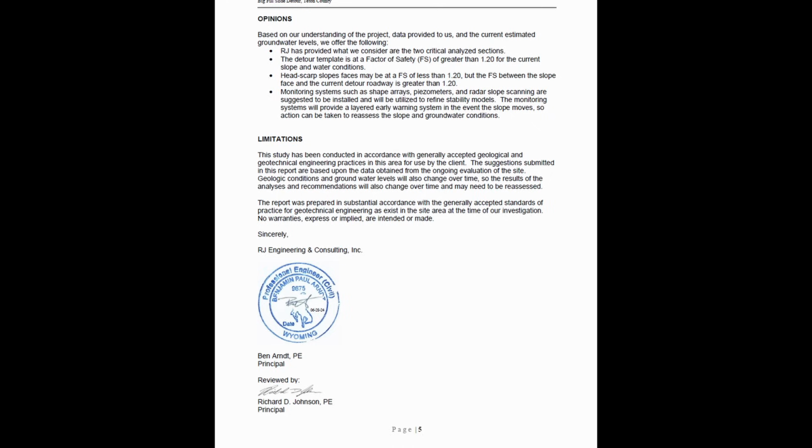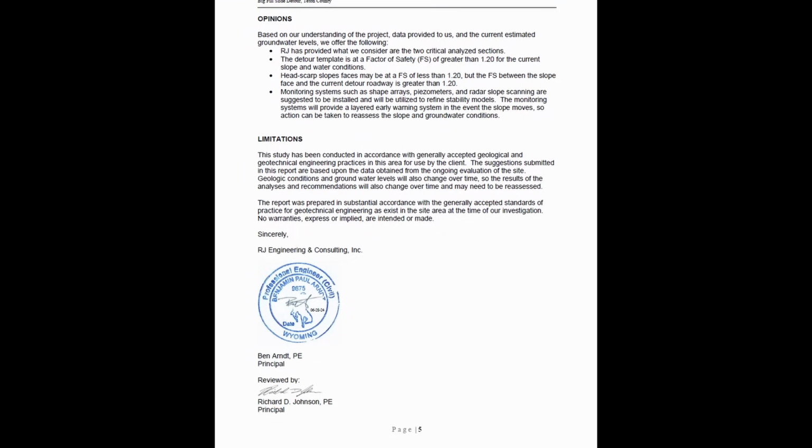They basically say that the detour has a factor of safety of 1.2 for the current slope and water conditions. 1.2 is too low, in my opinion, to begin with, and I'll go over that here shortly. It said headscarp slope faces may be at a factor of safety of less than 1.2, but the factor of safety between the slope face and the current detour roadway is greater than 1.2. That doesn't really address the potential for progressive failure. So for the $64,000 question, did they have the information at hand in order to perform this design and construction of what was called at the time a temporary bypass?